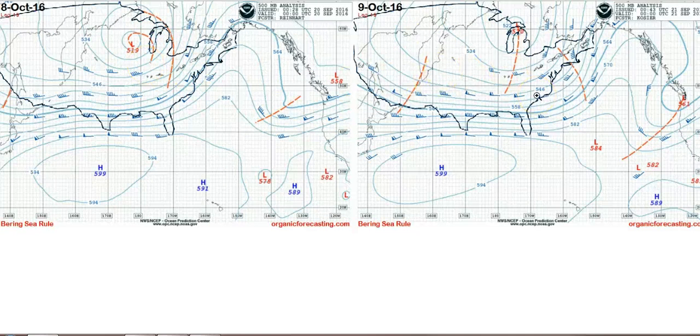The Bering Sea rule, by the way, is, we've overlaid the United States map here. You can get this at organicforecasting.com. They do a fantastic job with these little overlays. But here's Alaska. There's the Aleutian Islands. Let me just turn on, there we go. So here's Alaska right here. Here's the Aleutian Islands over here. Here's Korea and Russia over there. Basically, this area that we see right in here is the Bering Sea.